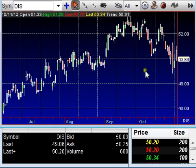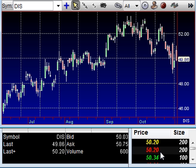$50.20 is where it just ticked to on only 600 shares, but often when Disney has a good movie, the stock does trade up usually the next day. So with the market down 3 or 4 points with fair value, it's nice to see Disney with a little bit of relative strength here.